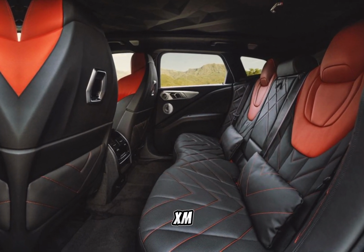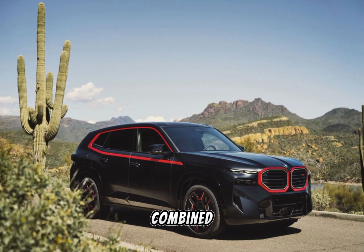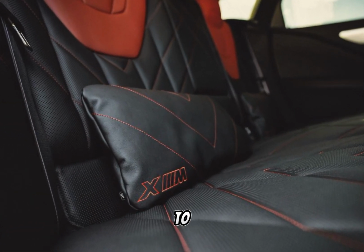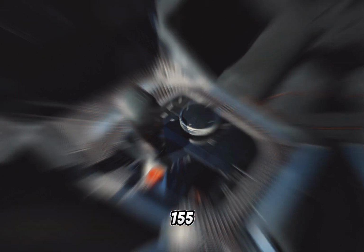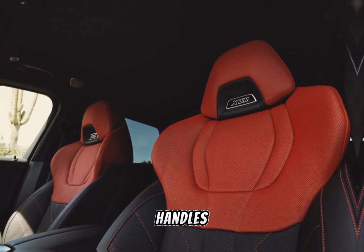Performance: the XM is powered by a plug-in hybrid powertrain that produces a combined 644 horsepower. The XM can travel up to 25 miles on electric power alone, and it has a top speed of 155 miles per hour. The XM's suspension is tuned for both comfort and performance, and it handles like a dream.